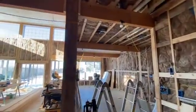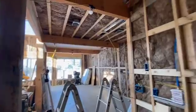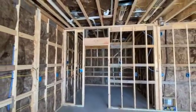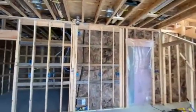And over this way you can see we've got the dining room where we'll have a nice table that our whole family can sit at. And over here is going to be the pantry. We'll have some more cabinets in there and room for just appliances you want to have out.